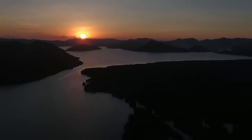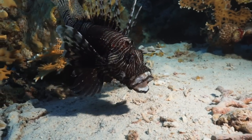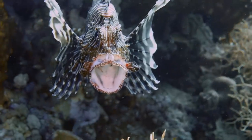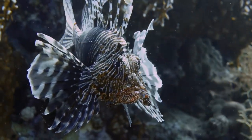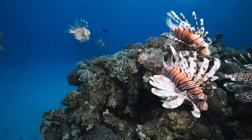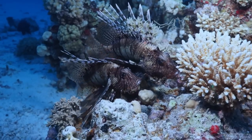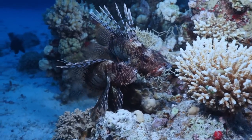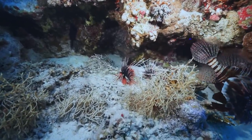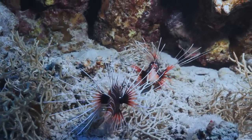Dusk brings change out on the reef. The dayfish look for a place to rest, while the night hunters begin to wake. As darkness falls, the lionfish come out to hunt. But this evening promises more than just hunting. Even the lionfish's smaller relatives, the clear fin lionfish, are coming together for action. It seems it could be an eventful evening.